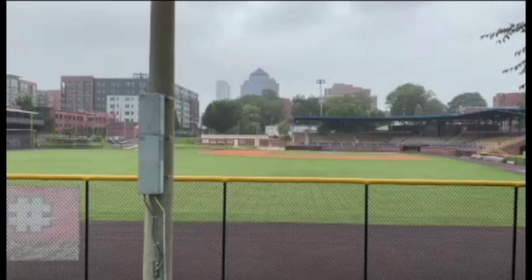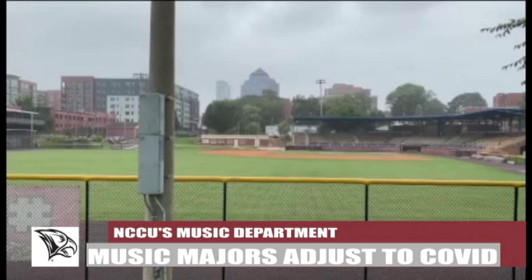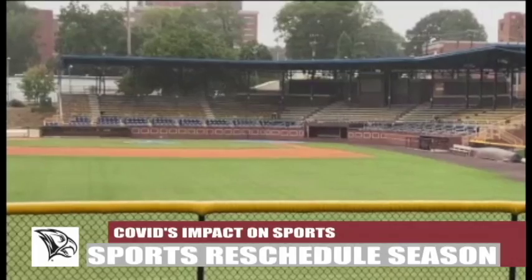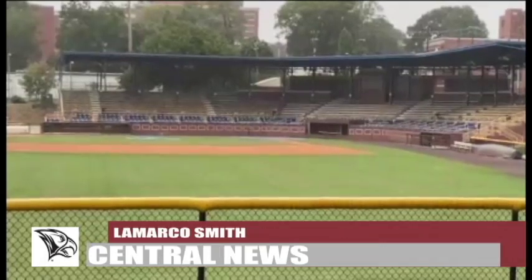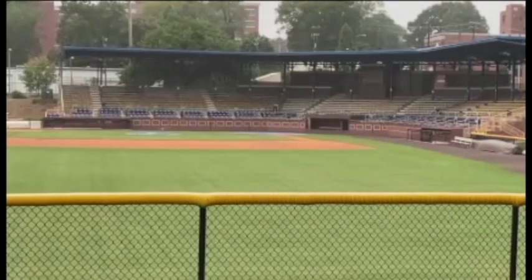Dr. Ingrid McCree, NCCU's athletic director, is working closely with the NCAA to form a plan for winter and spring athletes. Tristan Say, a senior outfielder for NCCU's baseball team, had this to say about if they know when they will start practicing.